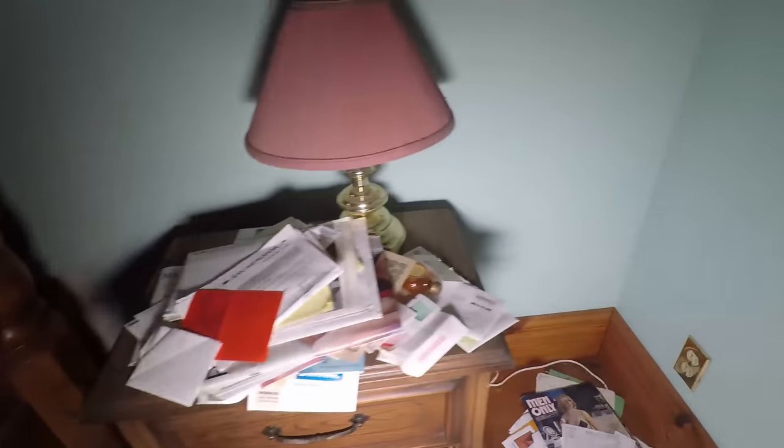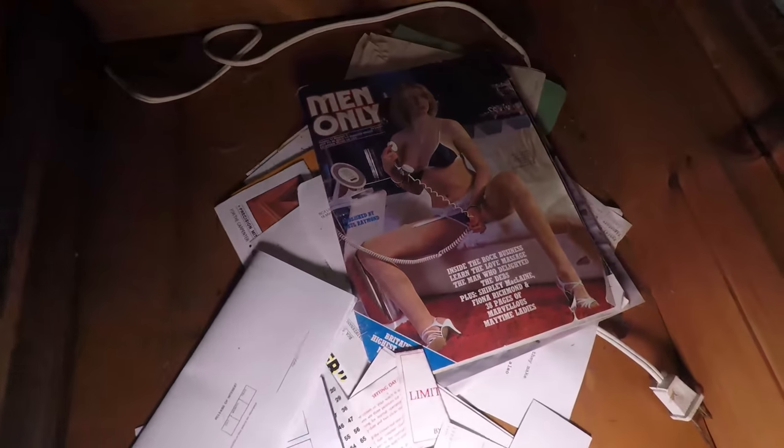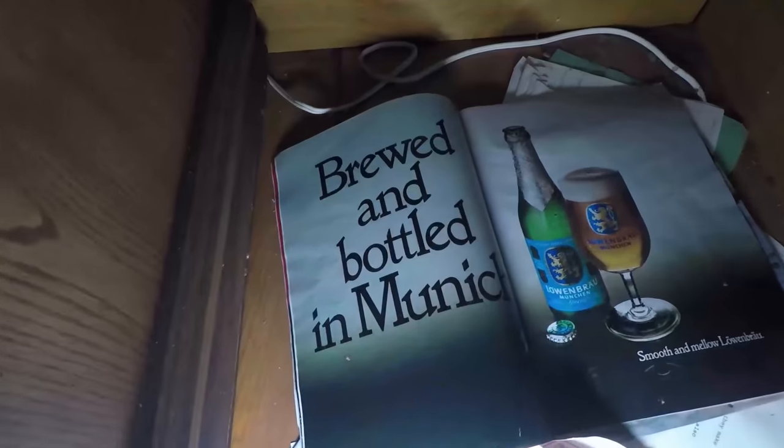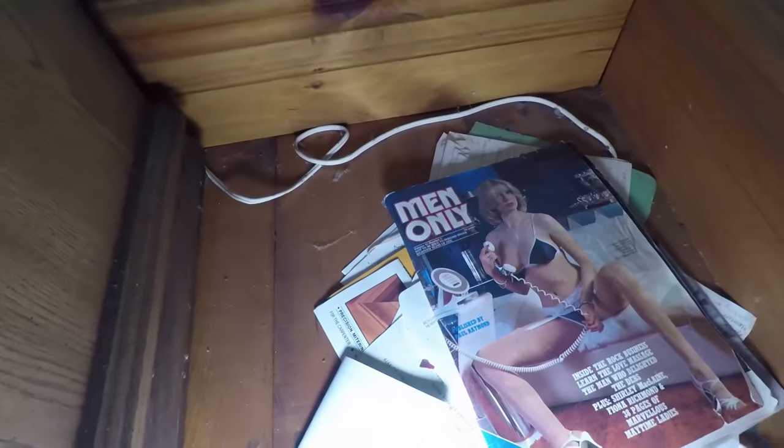Now, the other thing that we're going to notice in this house as we explore and move around is the massive amount of pornography to be found in this house in way of magazines. So here's one called Men Only. And let's take a flip through here to see what we got. Yeah, there we go. This is definitely some older type of pornography, as you can probably tell. All right, and then just took a look up here, and you've got a Penthouse magazine as well.